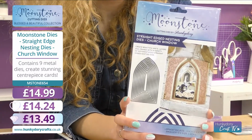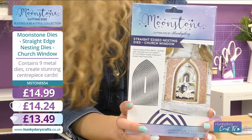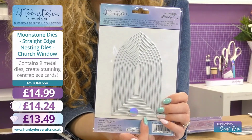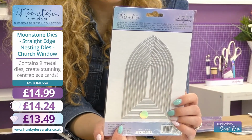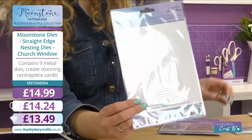And that little thinnest one in the middle is going to be perfect if you want to do lots of candles and things like that. It's going to give you that lovely little candle effect. Absolutely, 100%. Again, gorgeous, gorgeous dies. 9 in total on there for you. Again, you can make your shaped card blanks with absolute ease.